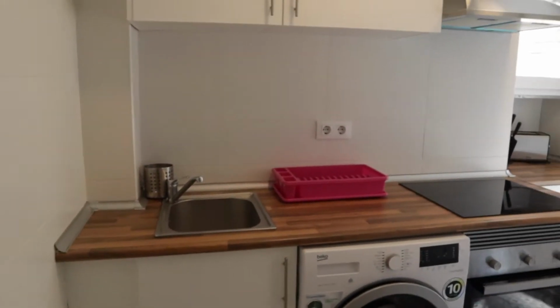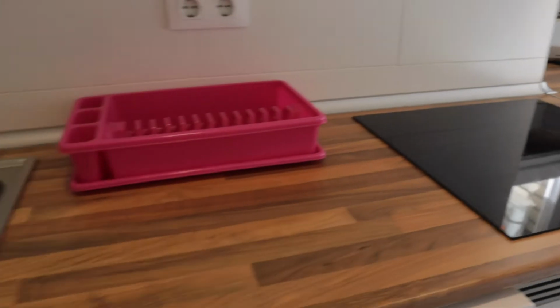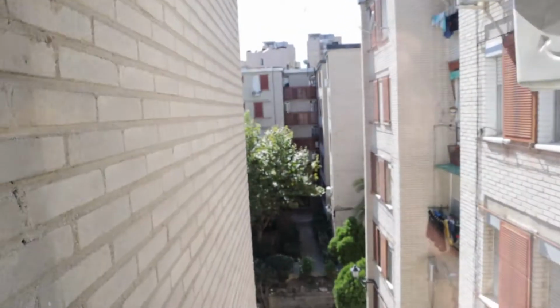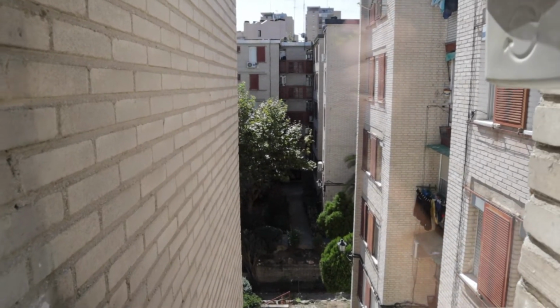Just when we enter, we found the kitchen to the right. Totally equipped. Washing machine, oven, four stove, the sink. So many cabinets here, dishes, the fridge, this window. That's the kitchen.